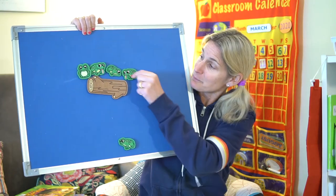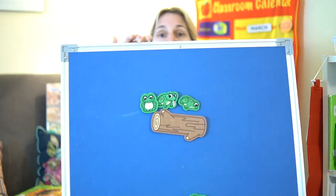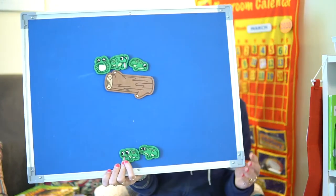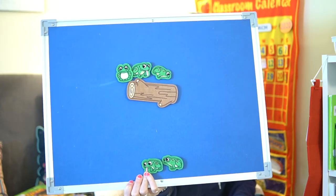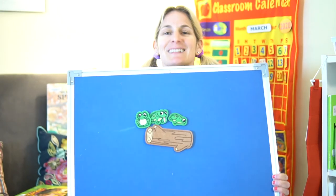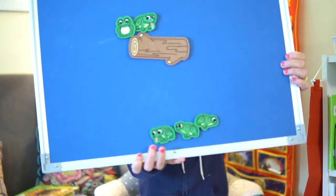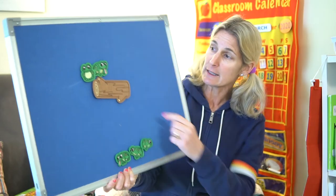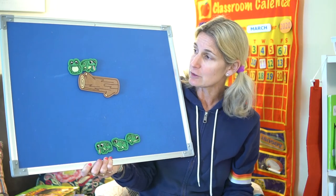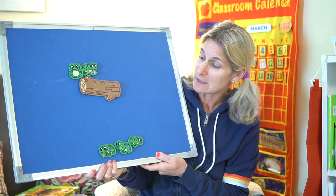Then one jumped into the pool where it was nice and cool. Then there were how many? 1, 2, 3. 3 green and speckled frogs sitting upon a log, eating a most delicious bug. Yum, yum. One jumped into the pool where it was nice and cool. Then there were, how many are left? Just two. One, two. Two little speckled frogs sitting upon a log, eating the most delicious bugs.